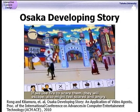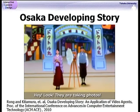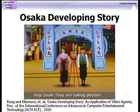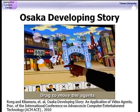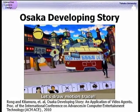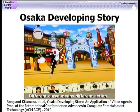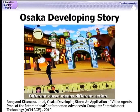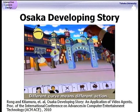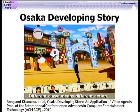In order to change the parameters of emotions, the coins will give a positive effect, and fire will give a negative effect. So by giving the coins and fires, we can control the agents' actions indirectly, but directly we can give the trajectories like this.